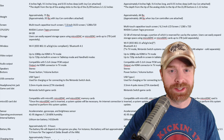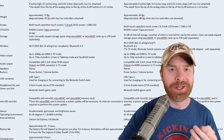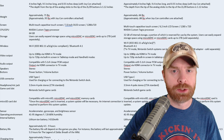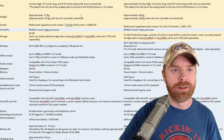Now I took a look one step further here and compared the technical specs between this new Switch and the old Switch, according to Nintendo's website, because they did post this information. So on the left-hand side here, we have the new Switch. On the right-hand side, we have the current Switch. There aren't really a lot of differences. Here are them highlighted. We have 4.